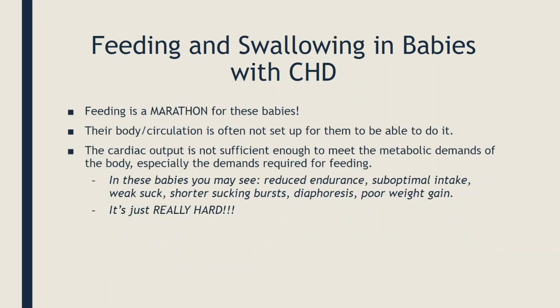And kind of in general with all babies with CHD, feeding is a marathon. Their body and their circulation pattern is often just not set up for them to be able to do it well.